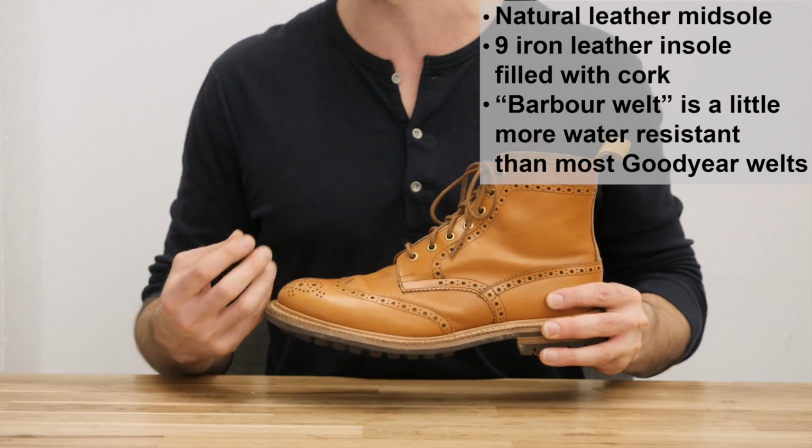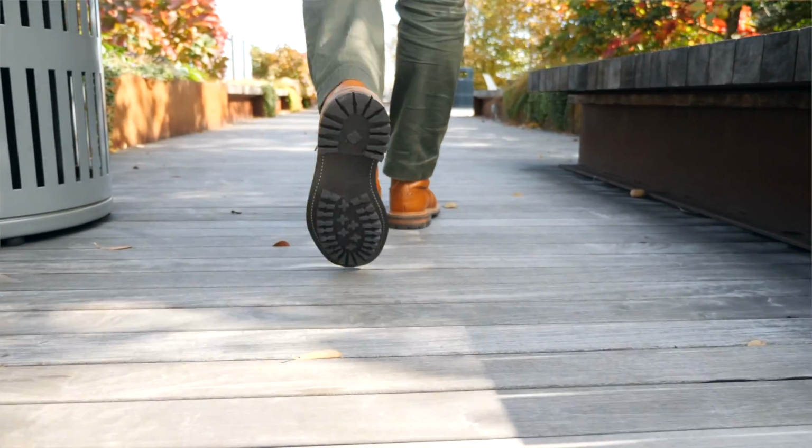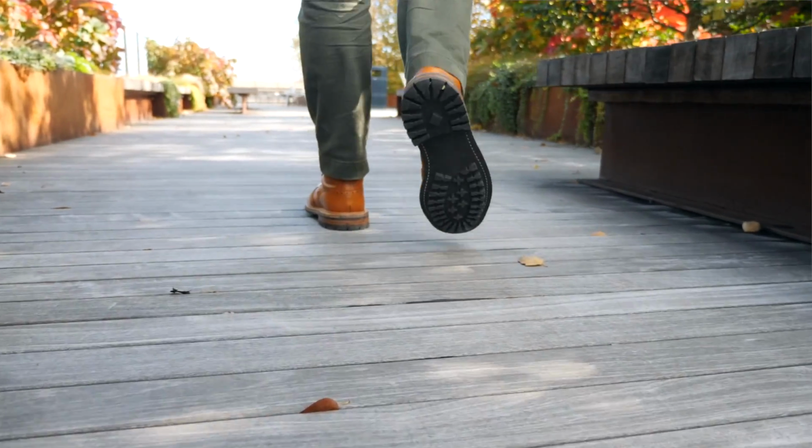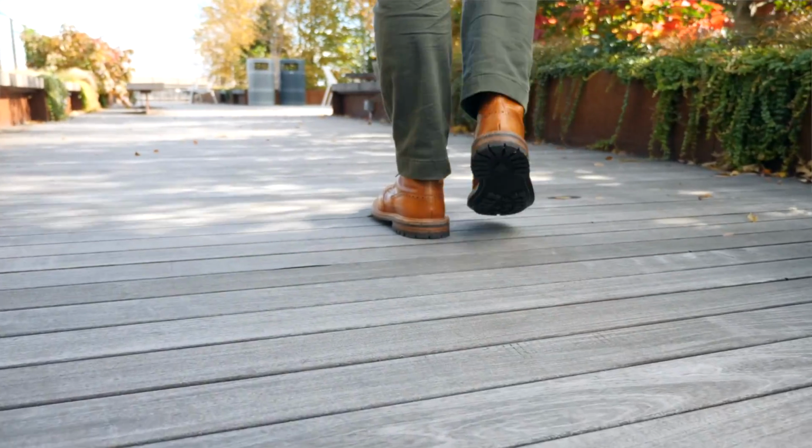It's like the same recipe. So that's pretty cool. It's very rare to have hand-filled cork material, and a lot of people like it a lot better. They say it conforms to the foot a lot more quickly. And I also found that as well. I've been wearing these shoes for quite a while, by the way, and I have found that it really broke into my foot a lot faster than many of their competitors.